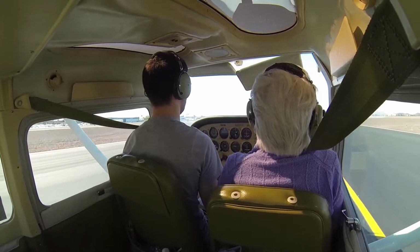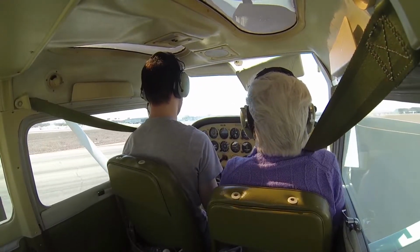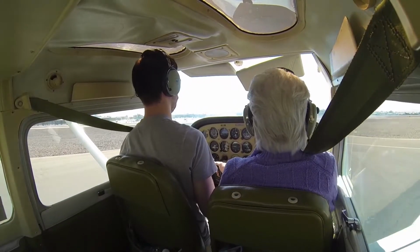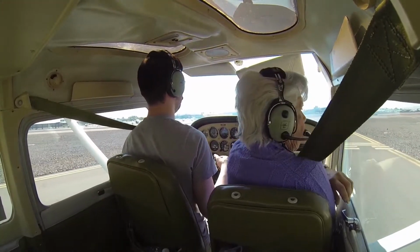Let's see if we can. Okay, way back on the Cessna road. 626, contact ground point 8, good day. Ground point 8, 626. Okay, now when we're tail over and then stop. Okay. That could be all the way on the taxiway.